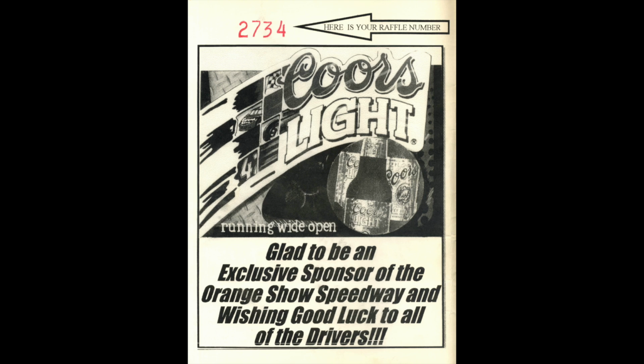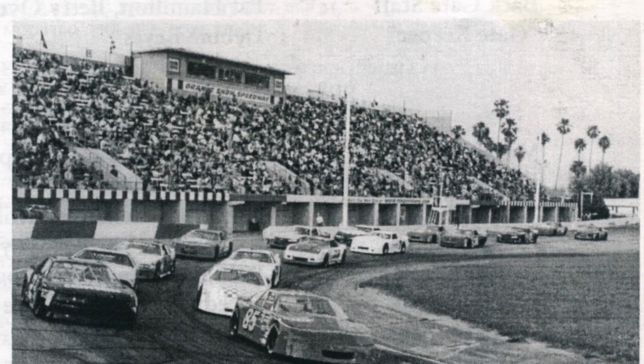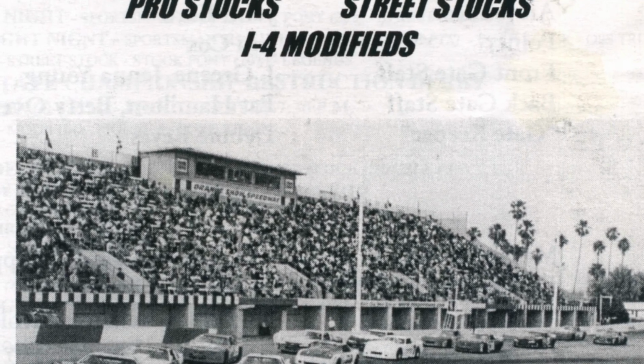There are no results in this program, but there are two driver profiles, let's call them. One from a sportsman driver, the other from a pro stock guy. The first is Roger Brown, and the other is Richard Hooper.